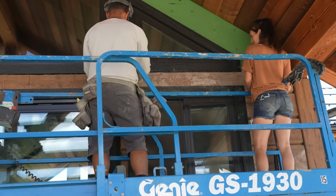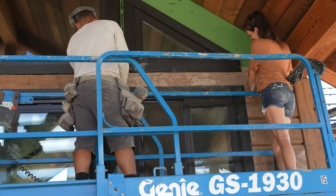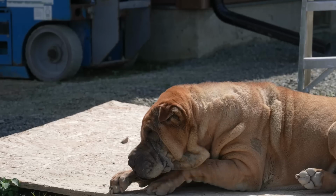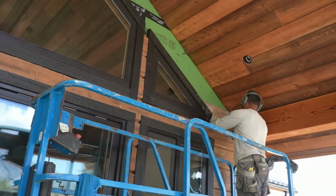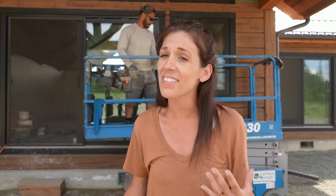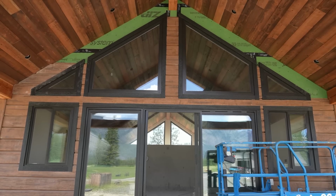Oh my goodness. Don't bang on it. That's the first time that sound has been heard in my ears. And just like that, progress. It's nice just to get a couple pieces up for morale, but this is going to be a long project. We were kind of avoiding these gable ends because of all of the angles of the windows that we put in, but it does need to be done, and it does look really, really nice.